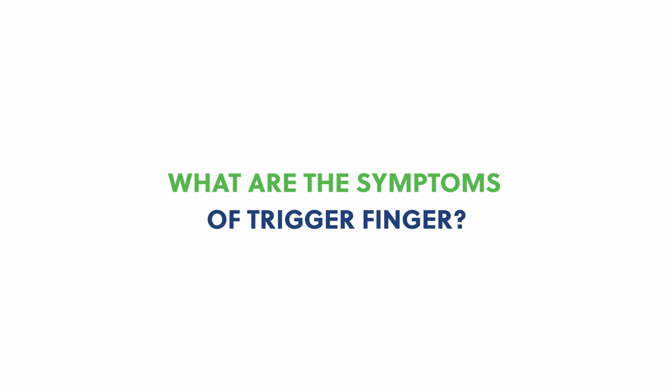Most of the time we don't know what causes trigger finger. Sometimes it can have a traumatic origin. Sometimes it's associated with other medical conditions such as diabetes. There's much higher incidence of trigger finger in diabetics and people with thyroid disease. But we think it has to do with swelling of the tendons, and it gets caught on the pulley in the palm of the hand.